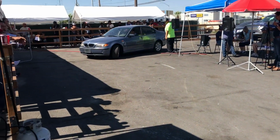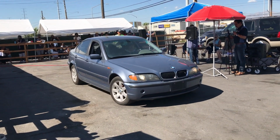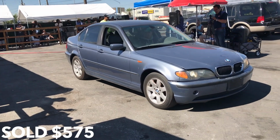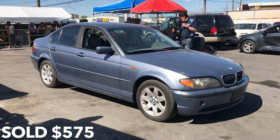04 BMW 325i. Does that one have a big key fee? 200 on the key. All done? Sold, 575 number.